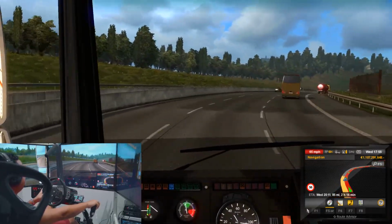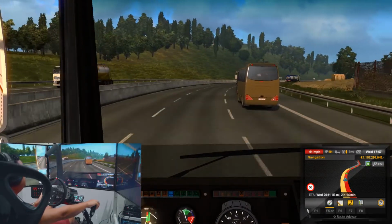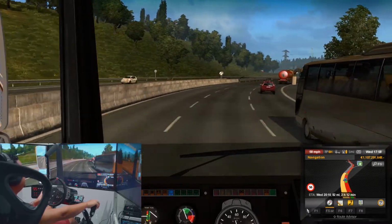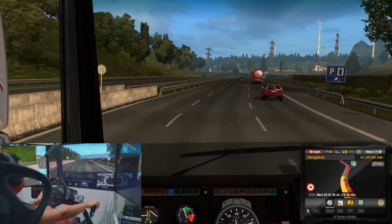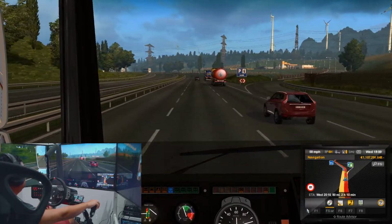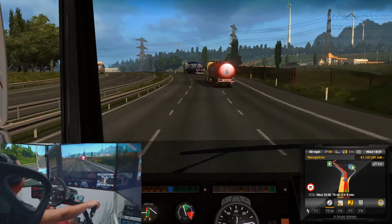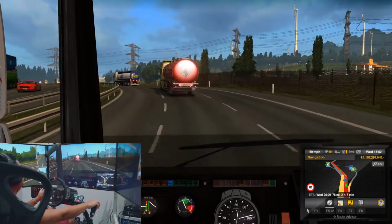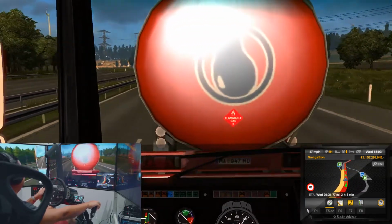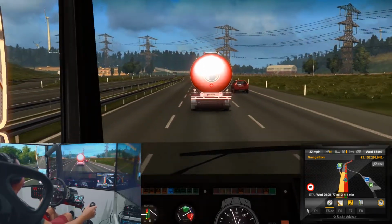Trying to figure out where on the map is the best hills. Really steep hills. I'm told there's a part of UK called Yorkshire, and Yorkshire, I'm told, is pretty challenging, and Sweden apparently has some really good hills as well. So we'll definitely make our way up there. We'll start exploring UK here soon.